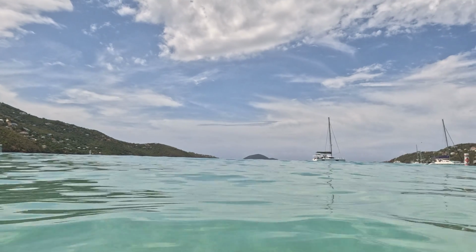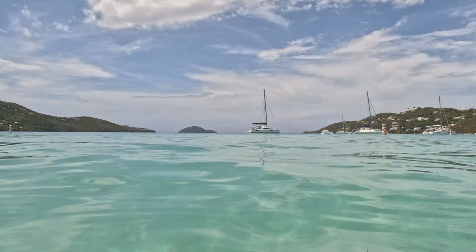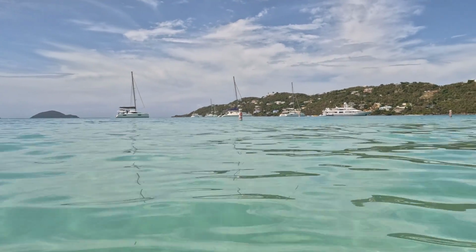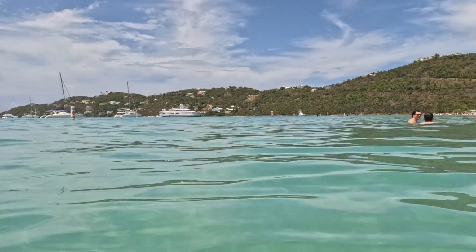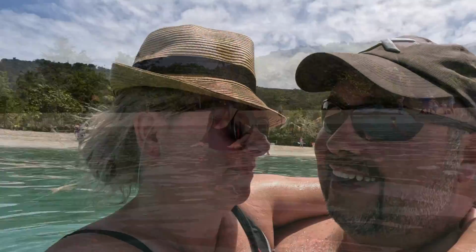One thing about this bay is you don't get many waves. The water is very calm. Some nice catamarans and yachts docked in the bay here. It's just a beautiful place. See? It pays off every time.